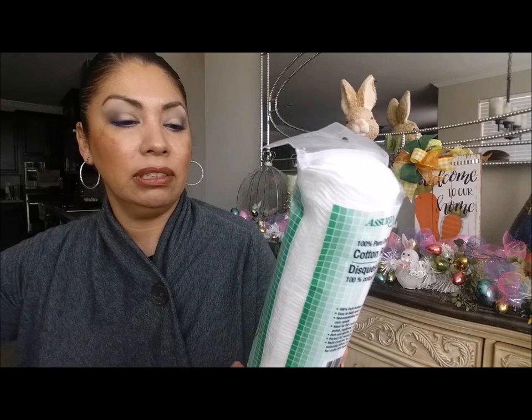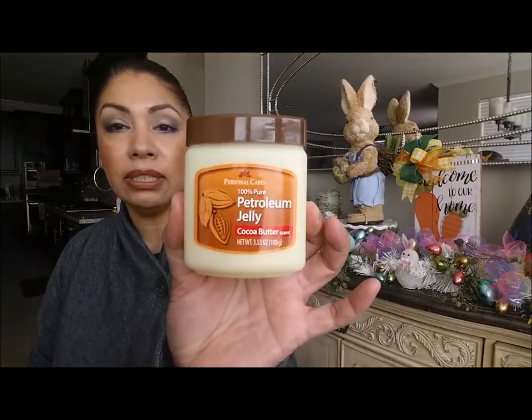Boring stuff. Some of these cotton swabs that I picked up, you get 80 in a pack. And I also picked up some petroleum jelly cocoa butter, 3.53 ounces. I like to use this when I start my day in the mornings when I take a shower. I put this all over the bottom of my feet and then I put my socks on so that way my feet can be nice and soft, because especially in the summertime, my feet get really dry and it gets caught on the sheets and all that.